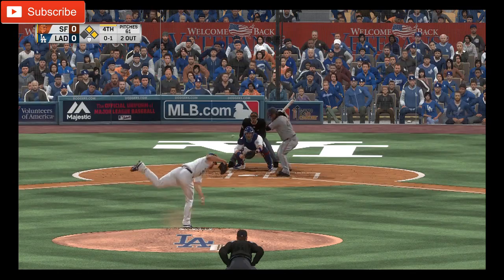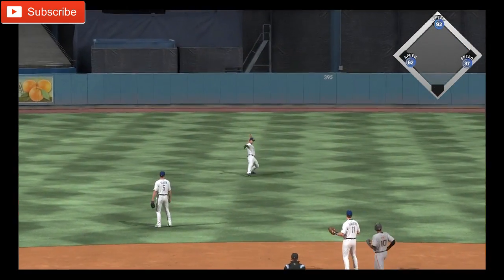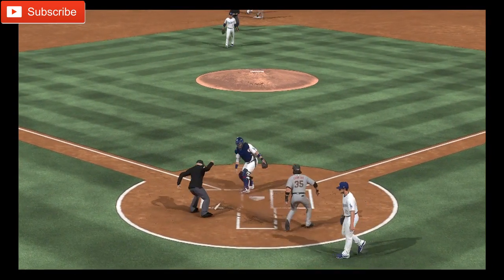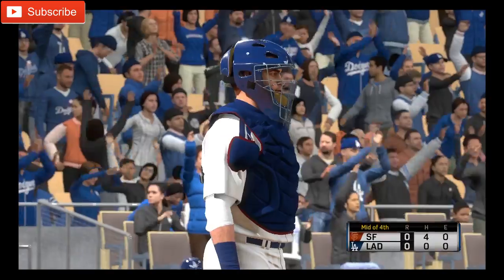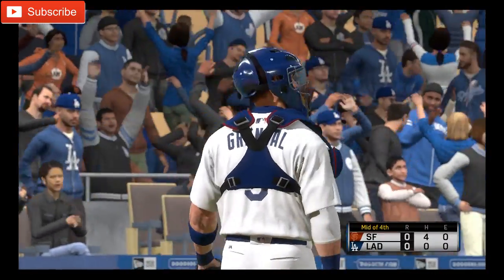Nothing in 1 count. Here it comes. Grounded back up the middle, and that's through into center field. Base hit. He'll come home with it. The tag from Grandal, and they get him at home plate. Giants leave a couple. On to the bottom of the 4th now, still with no score.